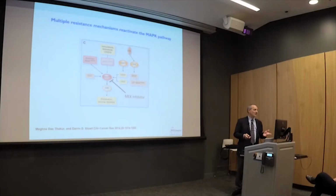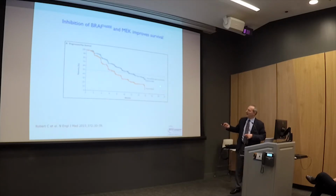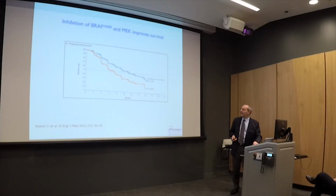So fortunately, drug companies came up with MEK inhibitors. And when you combine, here's dabrafenib, this is vemurafenib single agent, this is dabrafenib, another BRAF inhibitor, plus trametinib, which is the MEK inhibitor, you can see now that you've got this extension from about 7 months to about 12 months of progression-free survival when you combine the BRAF and the MEK therapies.